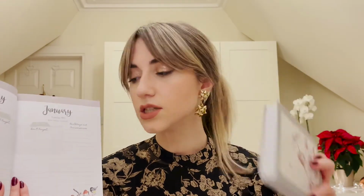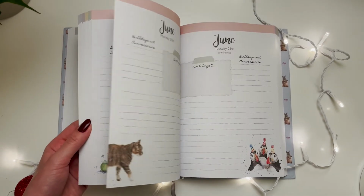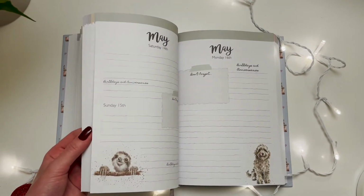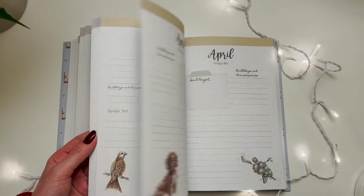The only disadvantage about this, of course, is that it's a bit heavy to carry, so you wouldn't necessarily be able to carry this around with you, unlike this tinier one. And each month goes the same. It has a different color band at the top. You get the illustrations, and it's just so beautiful. Every illustration makes me smile, and hopefully this will give me enough space to fill everything in.